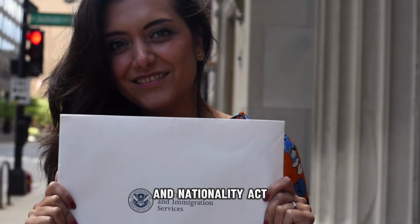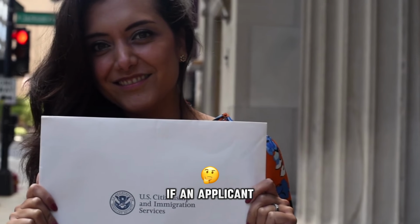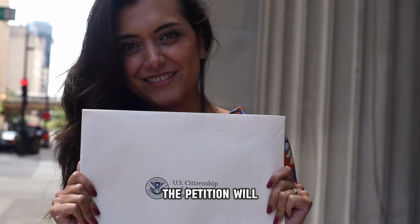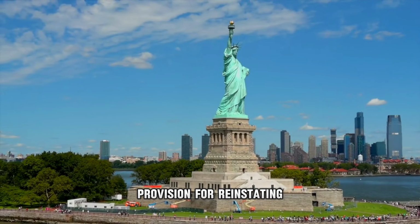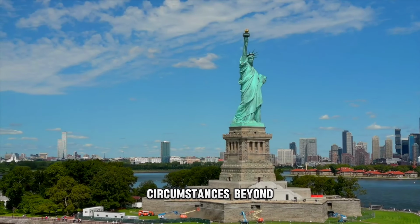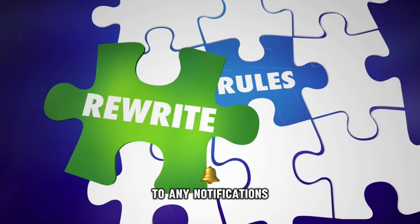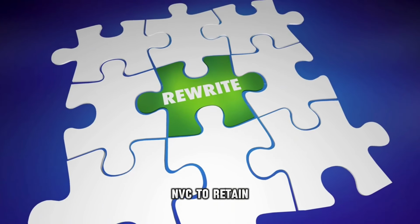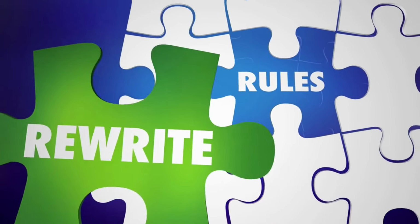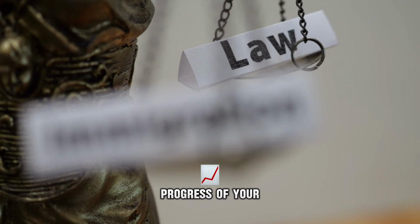Under the Immigration and Nationality Act, INA, Section 203G, it is crucial for visa applicants to act promptly on their applications. If an applicant fails to take necessary action on their visa application within 1 year of receiving notice, the petition will be terminated. However, there is a provision for reinstating the petition within a 2-year time frame if the delay was due to circumstances beyond the applicant's control. This highlights the importance of responding quickly to any notifications from the National Visa Center, NVC, to retain the benefits of your petition, including your priority date. Acting promptly is not just recommended, but essential to safeguard the progress of your immigration journey.